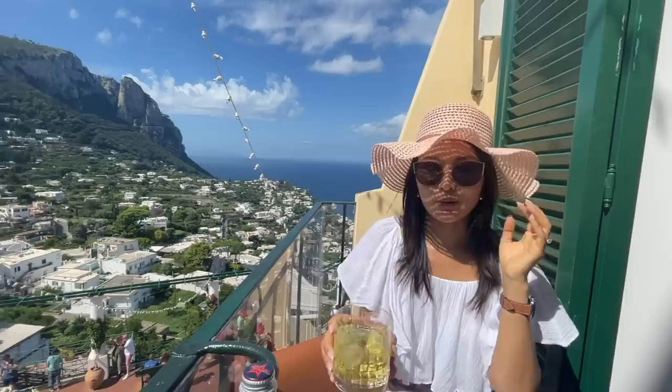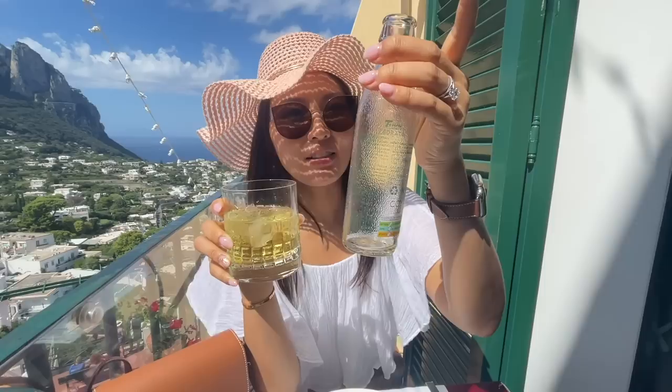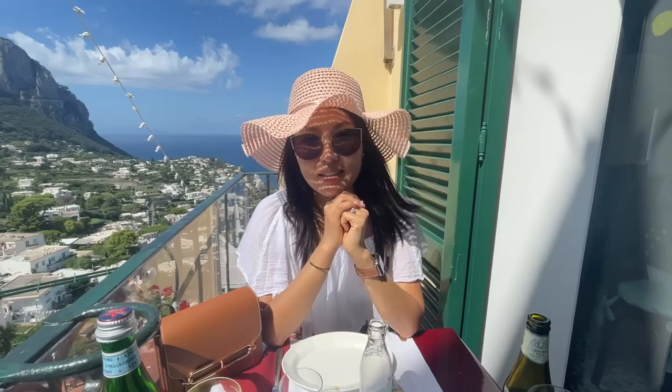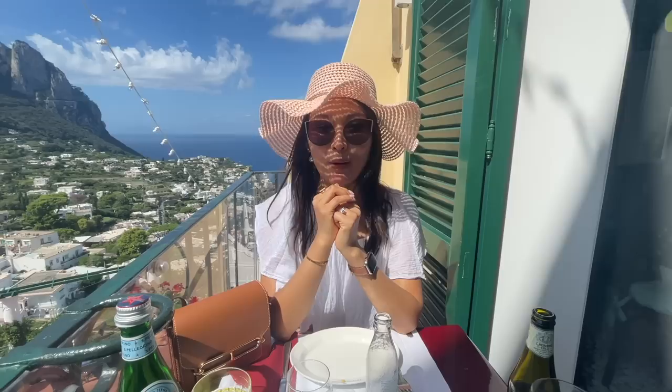Also, this was the drink that the waiter recommended. It's a very Italian drink, the brata. It's actually quite nice. It's not too sweet, it's mildly sweet, and it's the perfect lemony color. So really enjoying my drink. And I got a bit seasick on the way here, so I'm not gonna drink any alcohol now because that's the last thing I need on the way back to Positano on the ferry again.